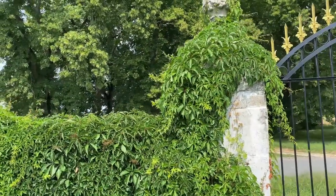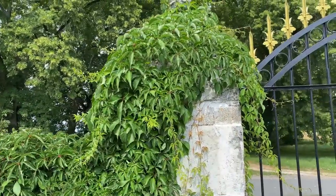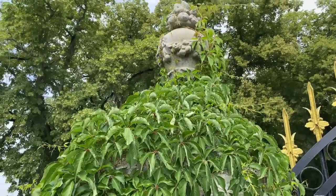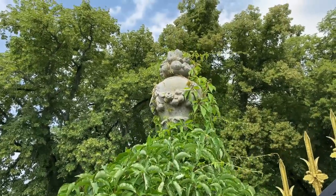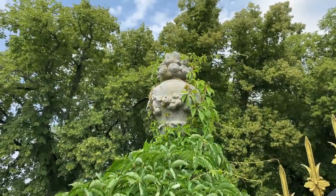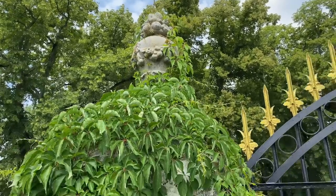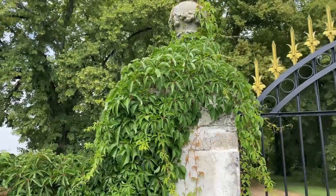So as I said before, we talked about it, have a look at this, it grew at the top there. It was two or three days ago, it was none. Absolutely insane. So I'm going to now take this all down because this is ridiculous and it's not good for our pillars.